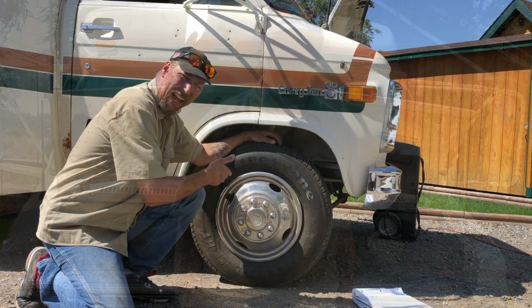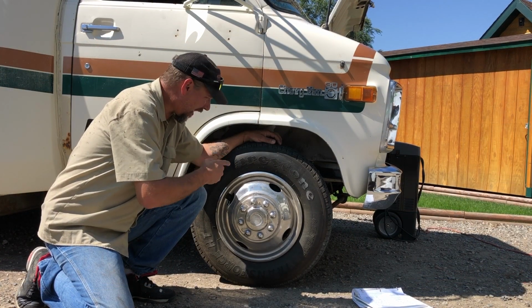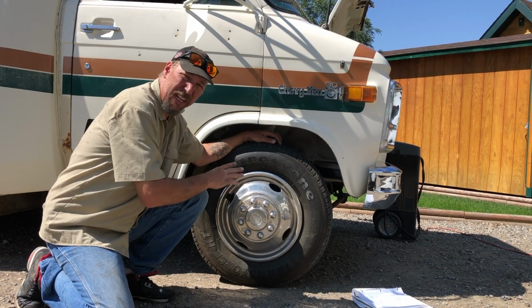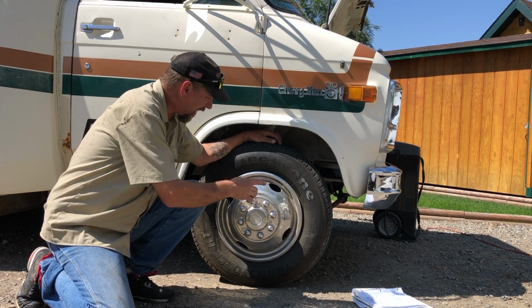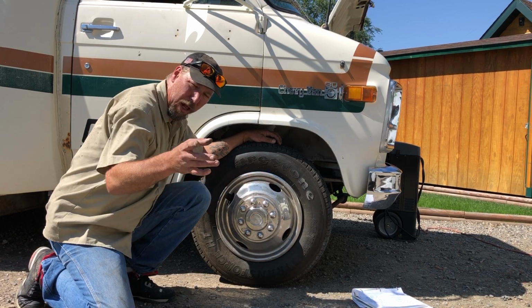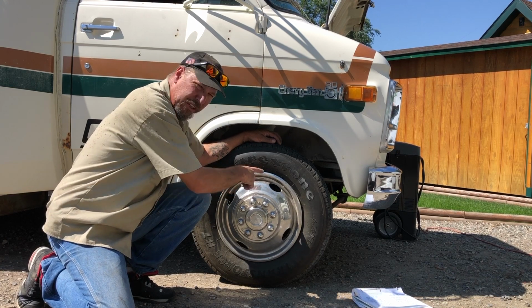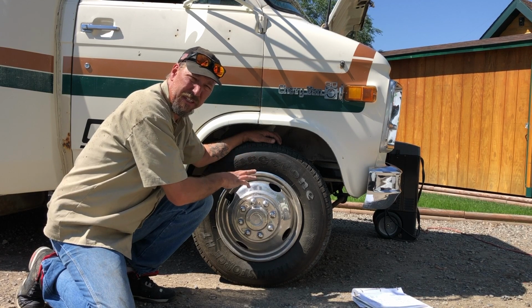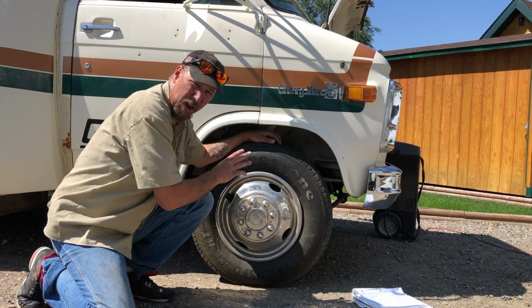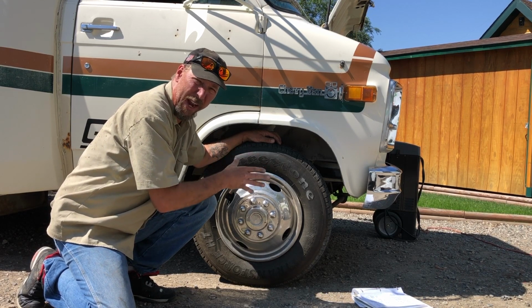Tires. Very, very important. Fresh tires, you gotta have. These ones here look really, really nice, but it's got a DOT date code on it right here. Come over here, I'll show you what I'm talking about, and you'll see why these beautiful, brand new looking tires are junk and they need to be gone. We need brand new ones.